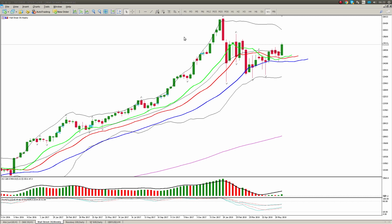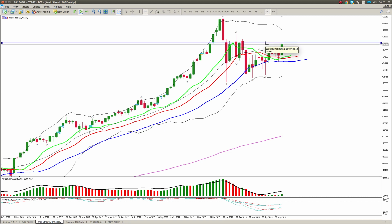So, the Dow Jones. I just want to get this level in. You can see the high of this bar here. It's my inside high there, which is pretty much where price got to. And we didn't reverse off there, but there was some pretty serious profit taking off there.